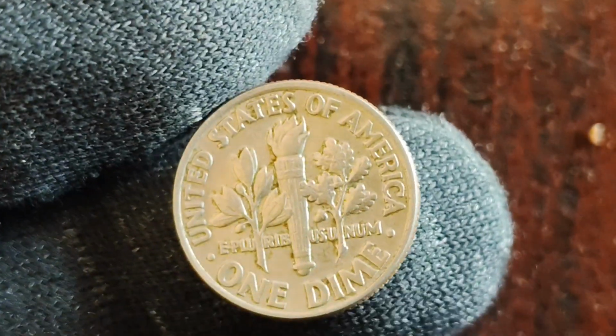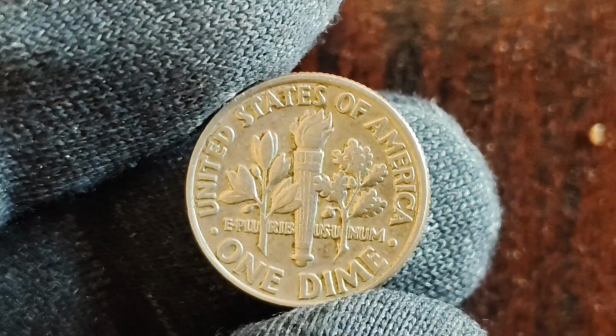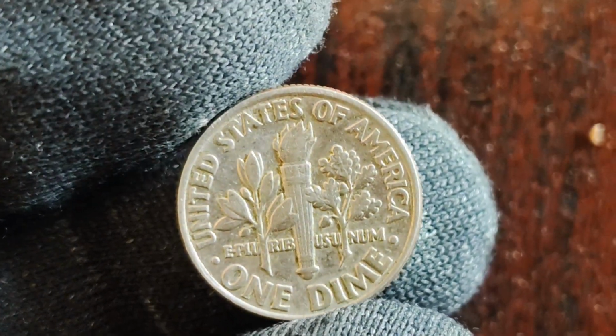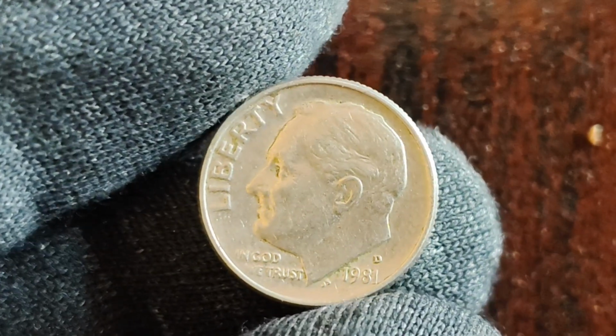So, how can you tell if you have one of these elusive 1981 D no mint mark dime coins in your possession? Well, the first thing you'll need to do is carefully examine the coin. Look for the absence of the D mint mark on the lower part of the coin, near the rim. If you don't see the mint mark, you might just be in luck.